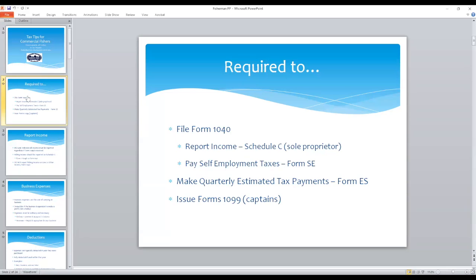Usually those are not required unless your tax bill at the end of the year when you file is $1,000 or more. Then they're going to want you to send estimated payments in. If not, they can send you penalty notices for not filing estimated tax payments. The penalties can get quite large, several thousand dollars, depending on the size of your tax bill.